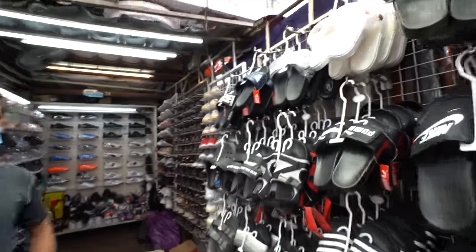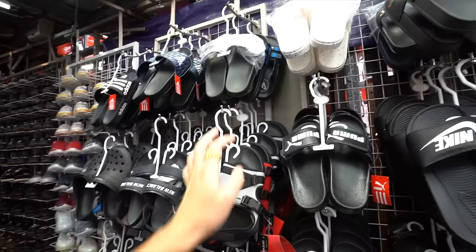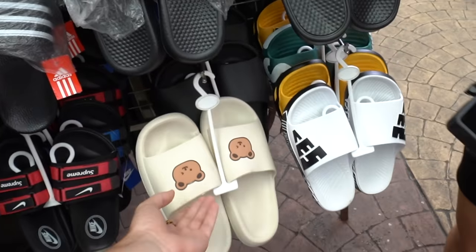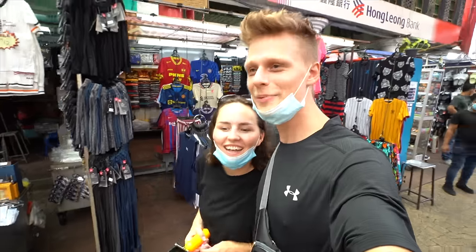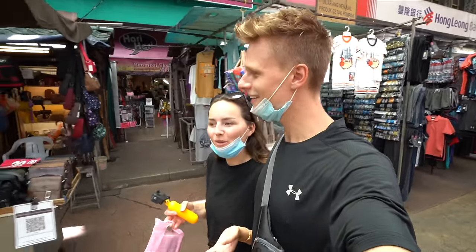There's Tommy Hilfiger, Lara. It's pretty small. Do you have bigger Tommies? Bigger size? No? How about these ones? These are cute. No? Okay. It's very hard to find something if you have a picky woman. Just slippers. I think that's a good thing because otherwise we would spend a lot more money here.